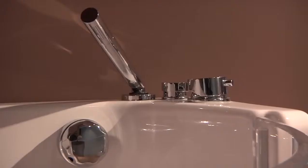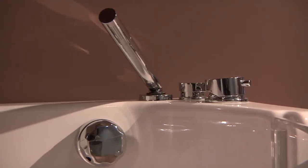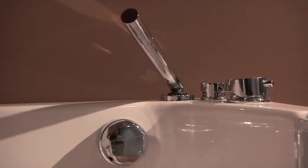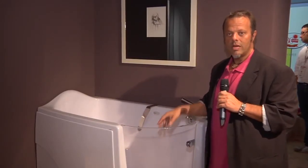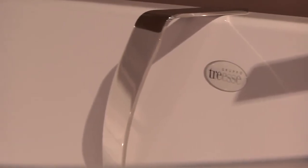The tubs are very ergonomic, so they make it easy for a person to sit down and stand up, assisted by a generous and comfortable handle. It's also easy to close using the handle on the inside. The back is also raised, so the person has more support.